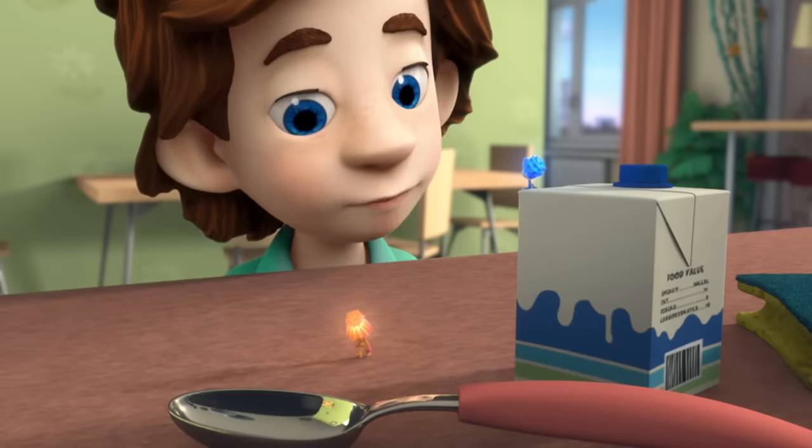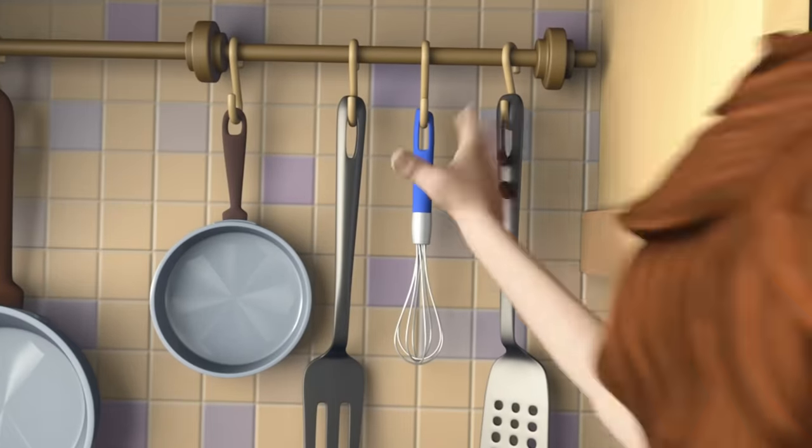How are we gonna whip it up? Look! There's a whisk!